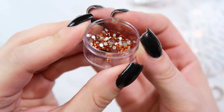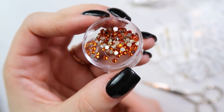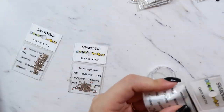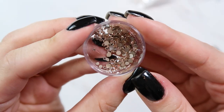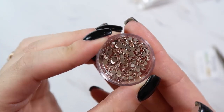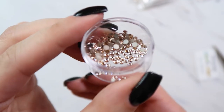This one is Tangerine. It's a really nice orange. And I actually didn't have any orange crystals, so this one was on the top of my list. And this one's so pretty. This is gonna be really nice for fall as well. This color is Silk. So it's a really nice, almost champagne gold. I feel like champagne would be the best way to describe this color. This one's really pretty as well.